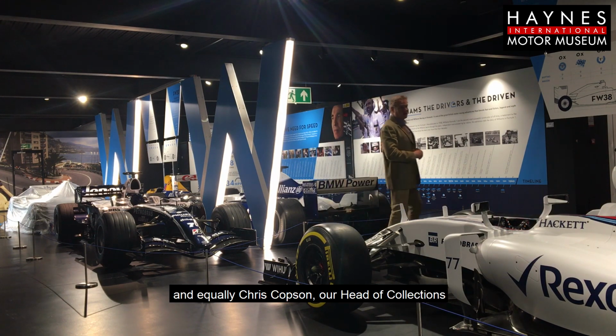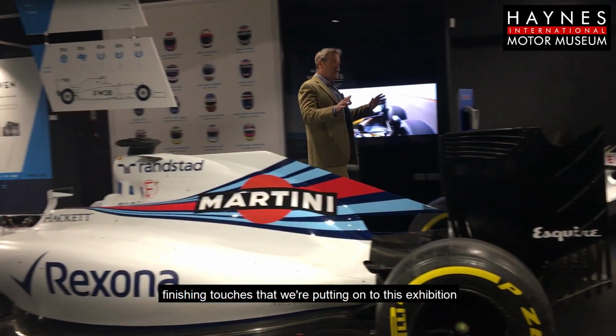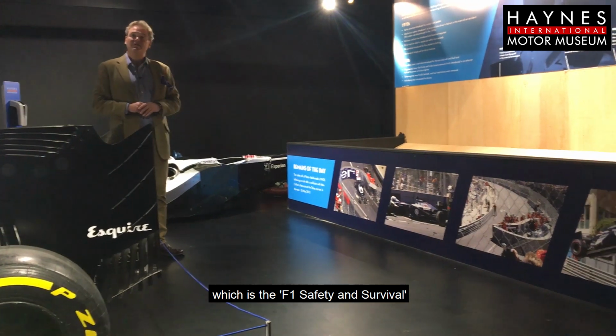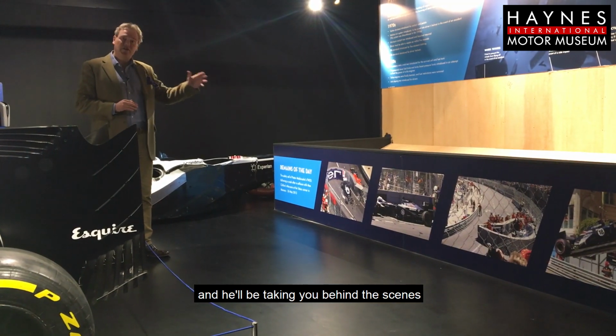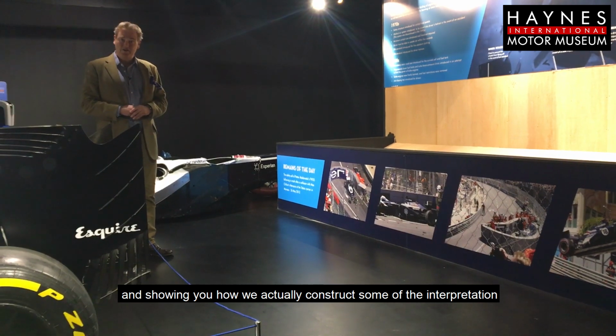And equally, Chris Copson, our Head of Collections, will be talking you through some of the finishing touches that we're putting on to this exhibition, which is the F1 Safety and Survival. And he'll be taking you behind the scenes and showing you how we actually construct some of the interpretation.